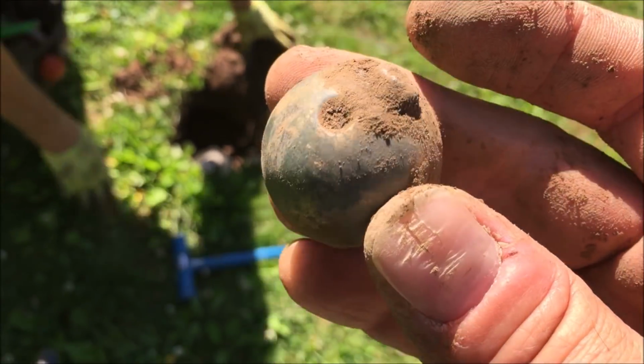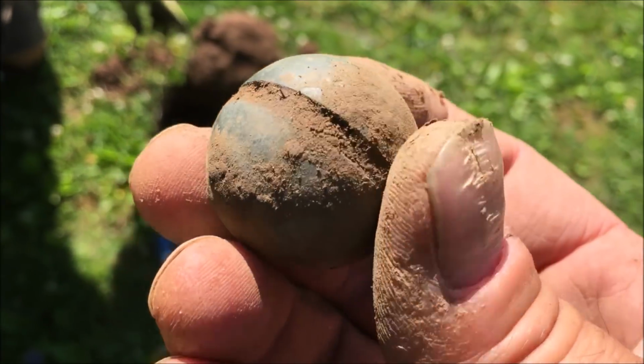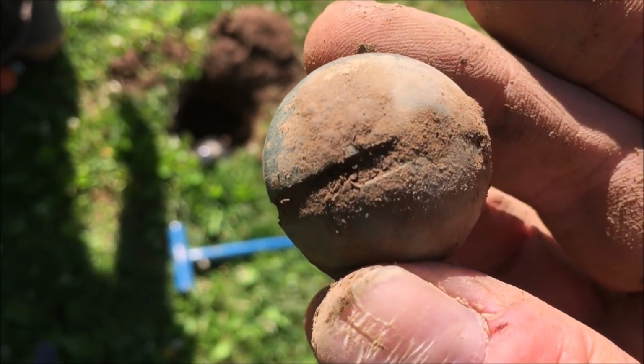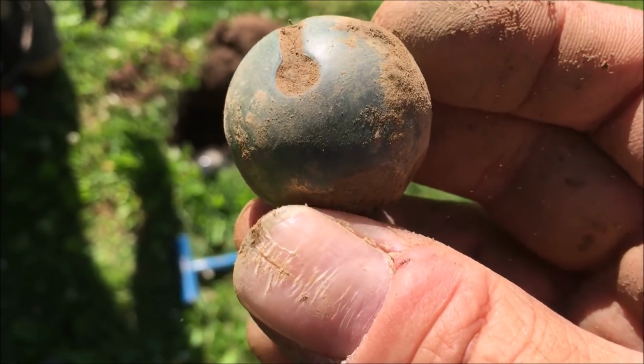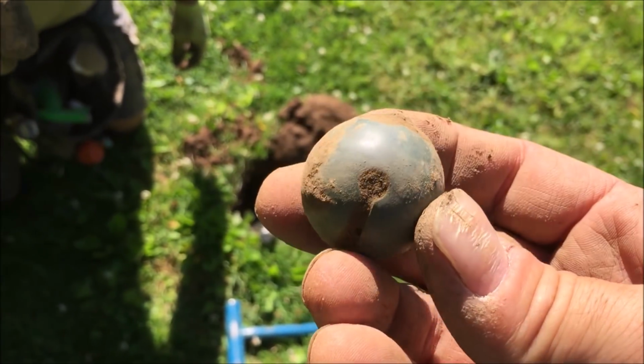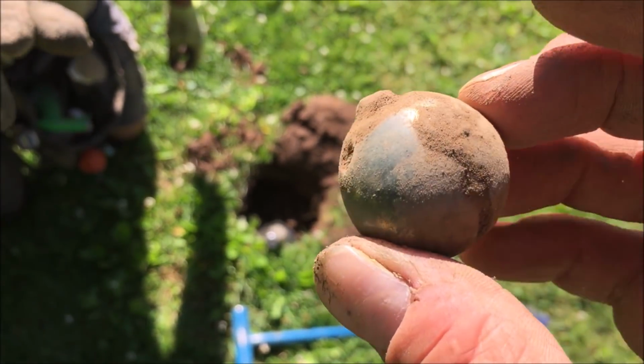Otherwise, perfect. Did it sound really good? It started to move the dirt and I saw the roundness and the shiny. That's got to be a crotal bell. Was it a real clear signal? Oh yeah. Way to go, Doug. It was low, but it was nice and clear in every direction. I'm sure that'll clean up.